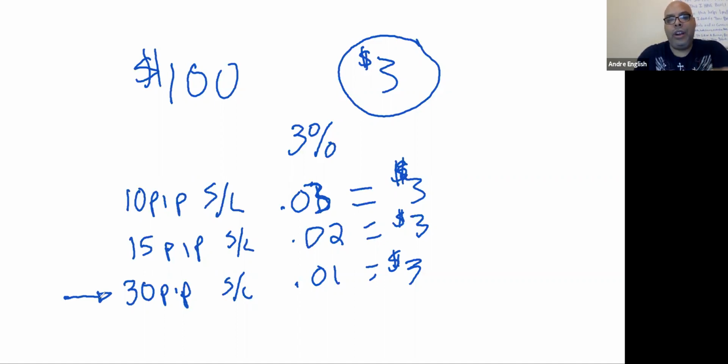Even if it turns out that that trade never goes 30 pips in the negative and ends up taking profit, you still made the right decision. And the more often that you make the right decision, the more often you have the chance to be profitable.